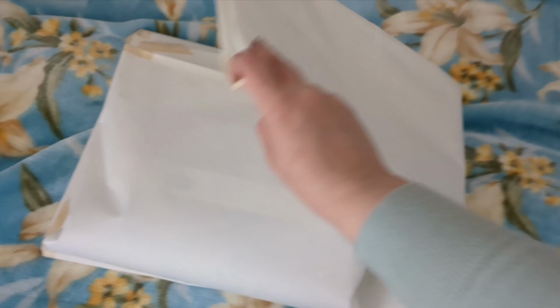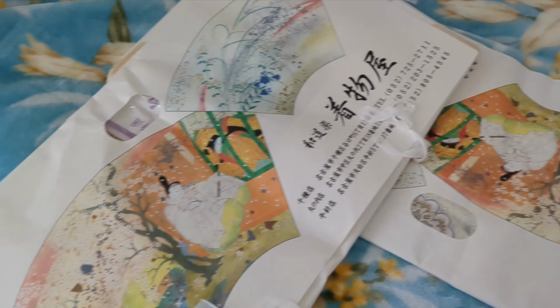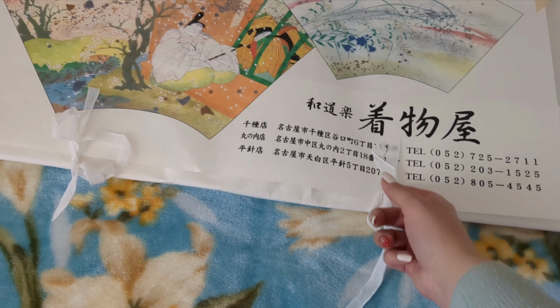I was told to open it right away when I get back to my room, so here we are. Okay, so this is the obi and this is the kimono, and I could show you the obi first.